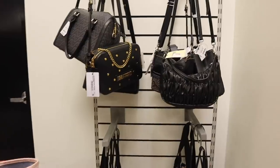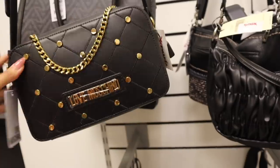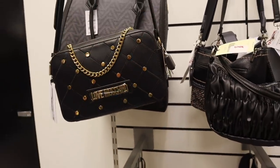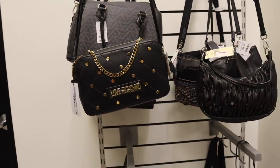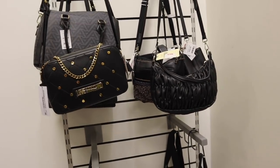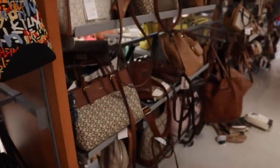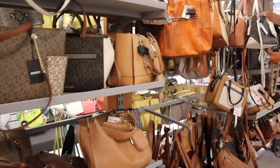Oh my goodness, they actually have another one over here. So I love this brand. Honestly, very affordable. I mean, it's $90 for a really nice brand. Honestly, I like it more than Michael Kors and Kate Spade. It's just so cute. And it's always in the runway section too. So it feels like you're luxury shopping on a huge budget. But let's go ahead and check out this side. So pretty much they have brown purses over here.